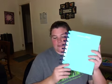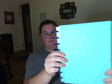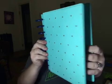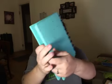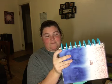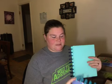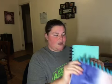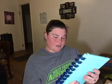So, I had these, ignore that. It's just like a hardcover, front and back. But the reason I got it, okay, so first what I did was I upgraded the rings on my one that I keep everything in, so that it had more space, because I keep a lot of stuff in there.